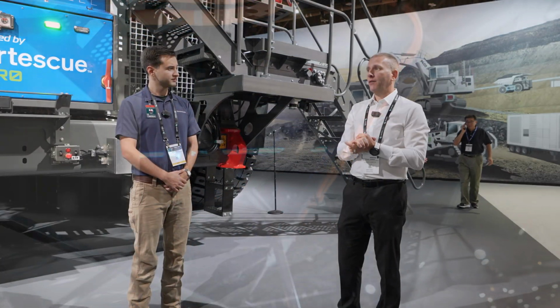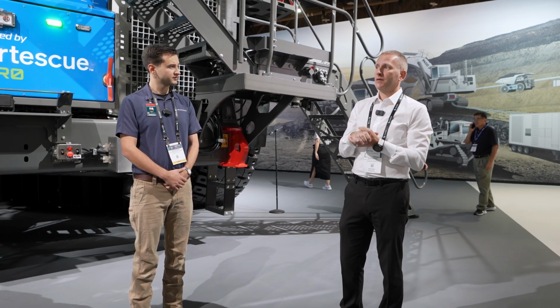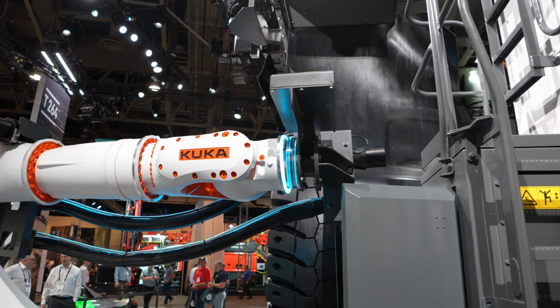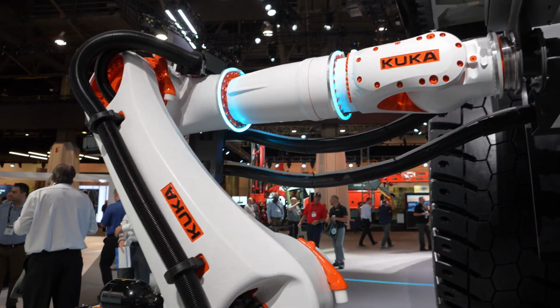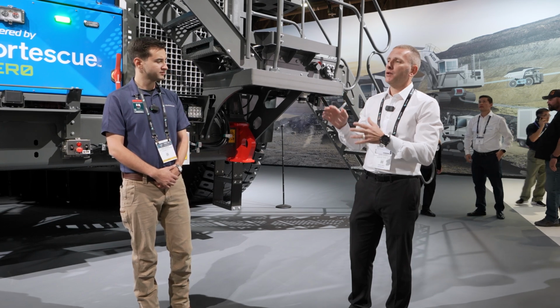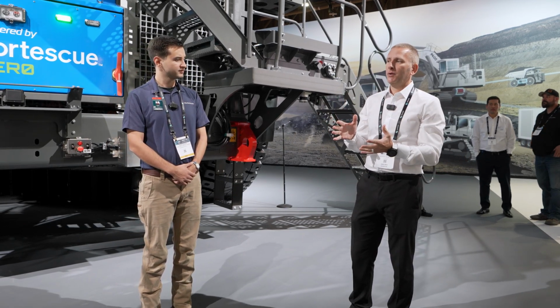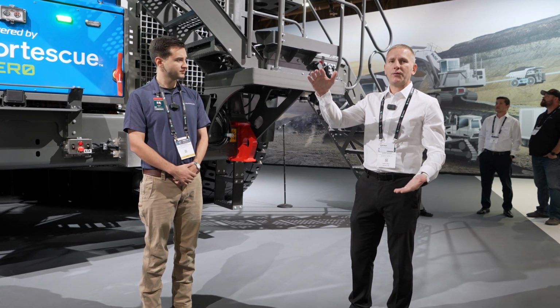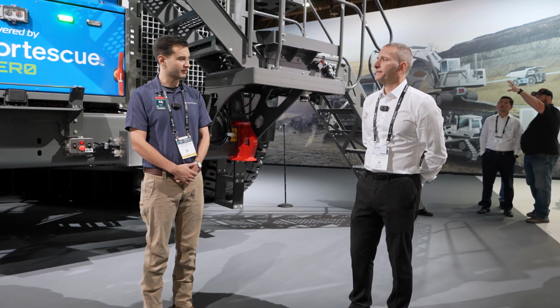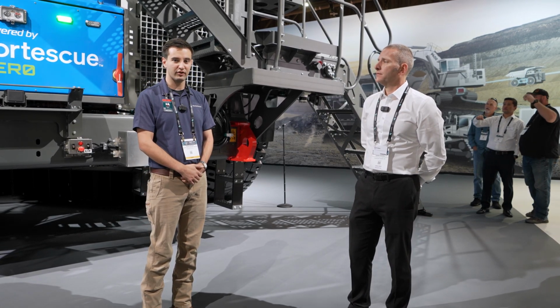And then we also have another form of charging, which is the stationary charging over there, which is going to be an automatic robotic arm that will connect and charge the machine in lieu of a person using a cable. So we're giving customers two different solutions. In combination, if they're able to use both, that's going to give us our longest runtime during the day, which is very important to a production facility. Okay, let's head up to the cab and talk a little bit more up there.